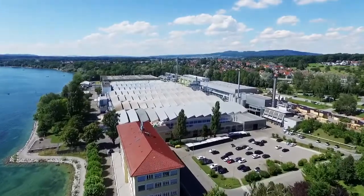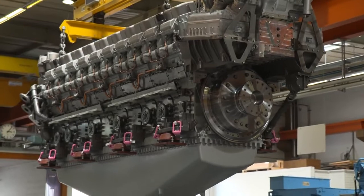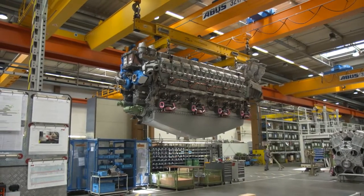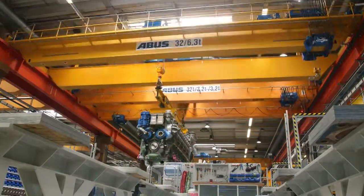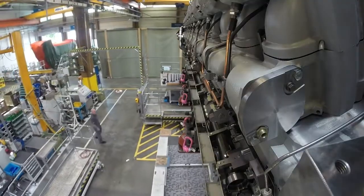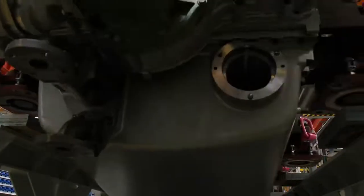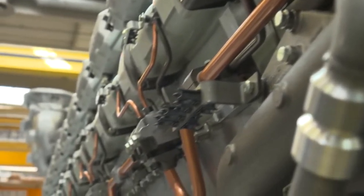At MTU on Lake Constance, the new engine block is again being transported by crane through the workshop. In the meantime, the mega diesel engine has become even heavier. Just before its final assembly station, it now weighs nearly 48 tons. At Station 6, the fitters focus on the electronic system and on pumps and lines of all kinds.